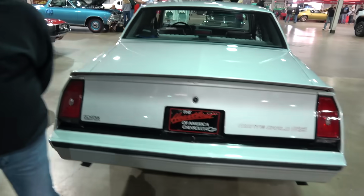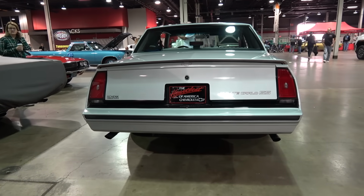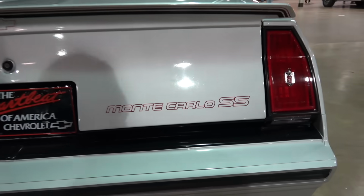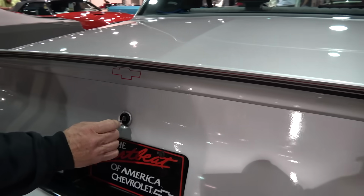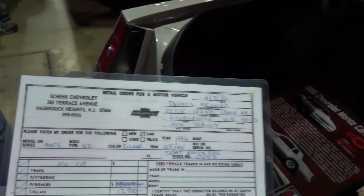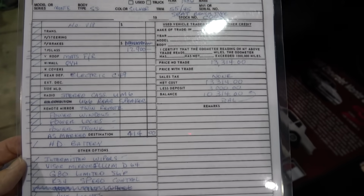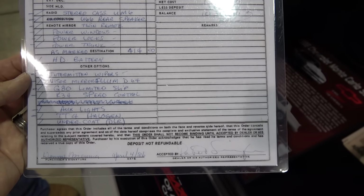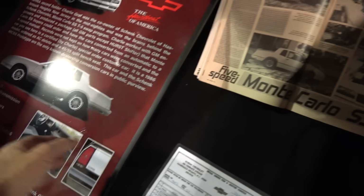First of all, step right alongside me. The real key to this car, and this is why we're starting in the back, is not the fact that it's a Monte Carlo SS, but it's this right here. Tell me about the Shenk process, and let's open that at the same time. So Charlie Graf owned Shenk Chevrolet in the mid-'80s, and Charlie said, we've got a 5-speed in the Camaro, why can't we put a 5-speed in the Monte Carlo SS? So he worked with General Motors, they came up with a package, and they started converting automatic SS's into 5-speed cars. Now, how many of these did they do that for?